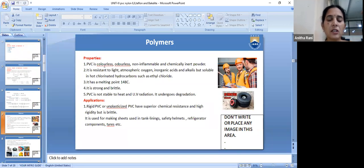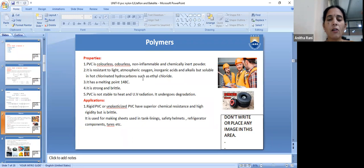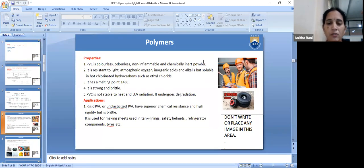Polyvinyl chloride is colorless and odorless. PVC is colorless, odorless, non-inflammable, chemically inert powder. Chemically inert means it is resistant to chemicals. It is resistant to light, atmospheric oxygen, inorganic acids and alkalis, but it is soluble in hot chlorinated hydrocarbons.